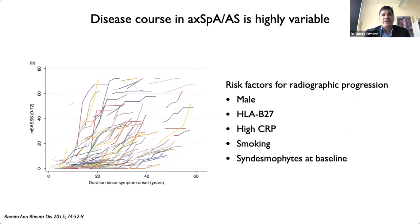This was looked at here in an older cohort of patients before biologic therapies became available. And so each of these colored lines is an individual patient, and the graph shows the radiographic progression measured using the mSASSS, which I'm going to explain in a second. And you can see that there's really a huge difference in how rapidly there is progression, or whether there's any progression at all, because quite a number of patients did not have progression.